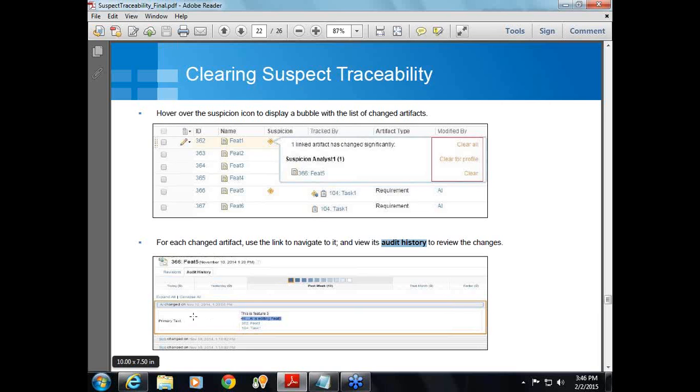So you would have logged in. So here you can see the box changed on November 10th. So the user, at what time, and what exactly. The blue text shows that this text was added. So you can view the changes using the audit history.